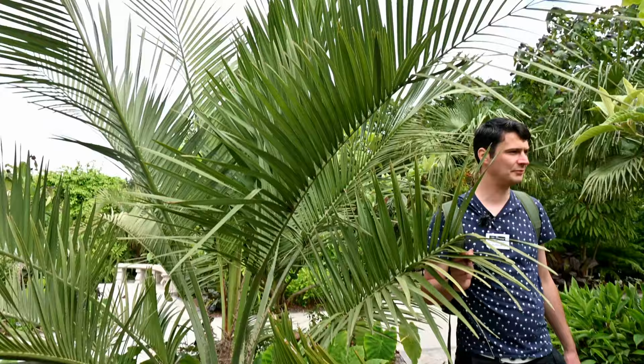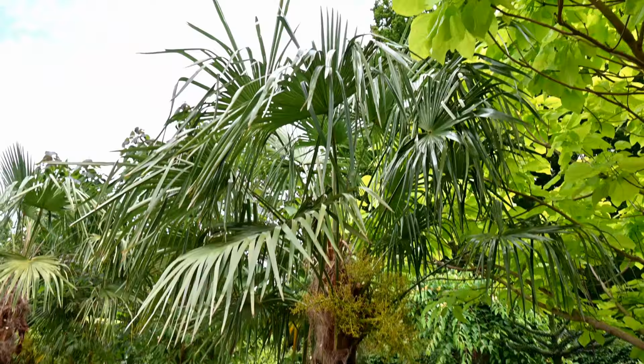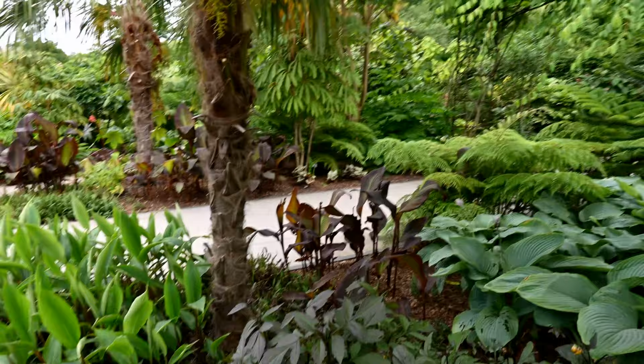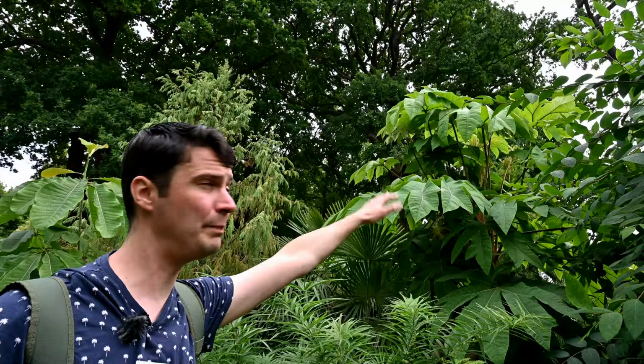Over here we've got a nice loquat tree and a very tall growing Trachycarpus palm. This is Trachycarpus nova, very fast growing. Slender trunk as well on that one. And then we've got some more ferns, and I think we'll come out and we'll actually find the mother plant of that Tetrapanax. So over here, this is probably about 3.5 metres tall, is a big Tetrapanax papyrifera.